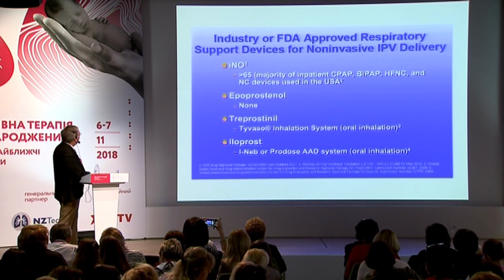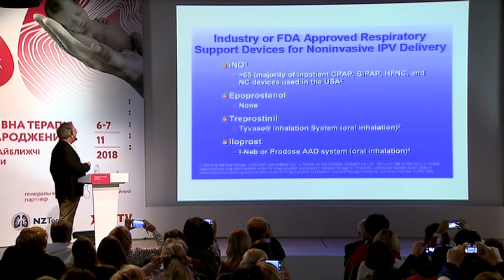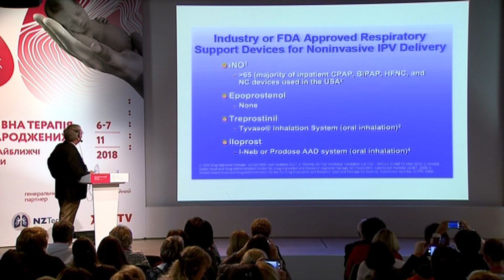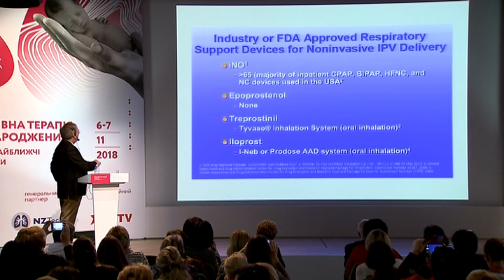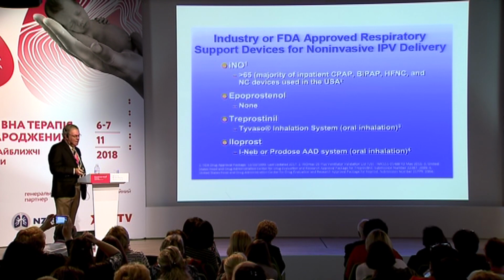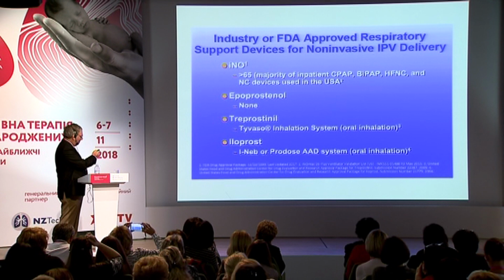This slide lists the devices that have been approved for non-invasive delivery of inhaled pulmonary vasodilators. I won't go through this in detail, but you can see there are no approved devices for epoprostenol. So any time you hear somebody giving this, it's through an unapproved device.